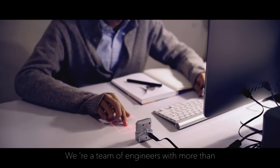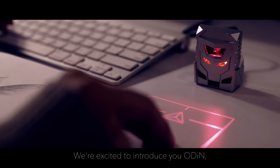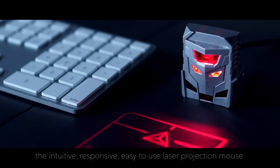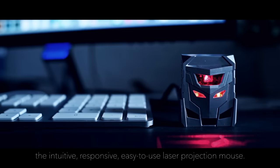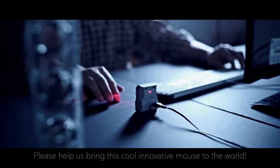We're a team of engineers with more than 10 years of experience in optical electronics. We're excited to introduce to you ODiN, the intuitive, responsive, easy-to-use laser projection mouse. Please help us bring this cool, innovative mouse to the world.